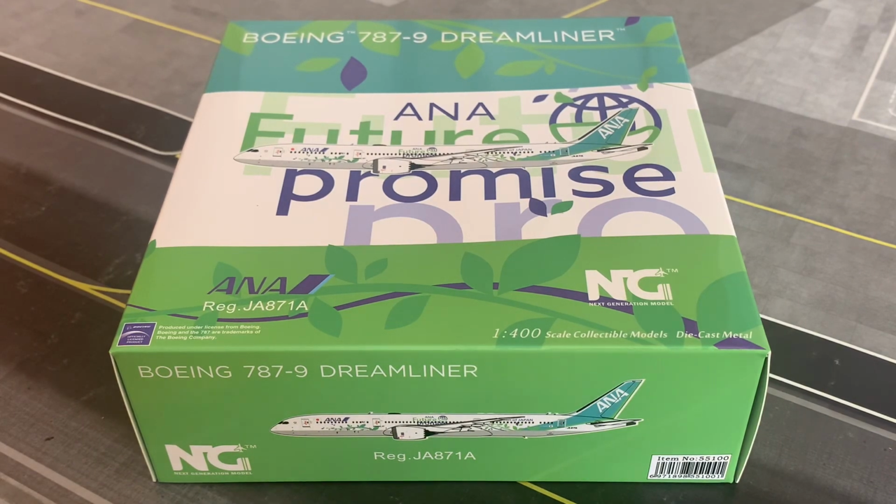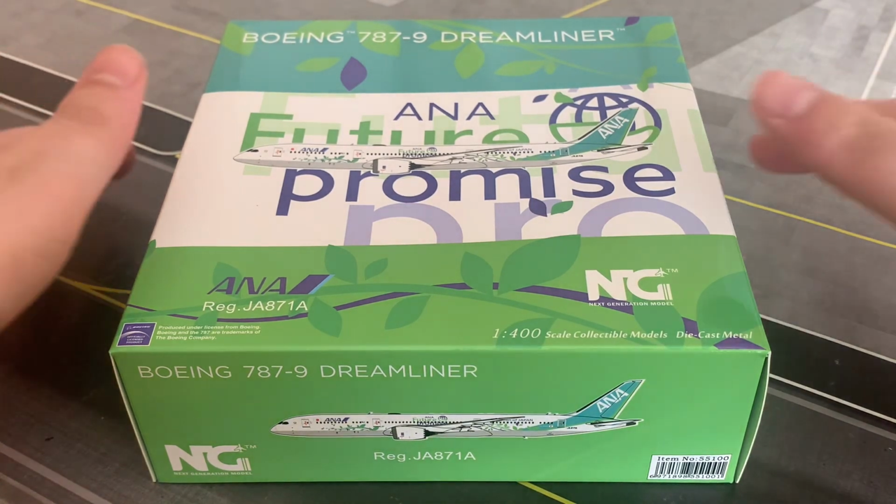So looking forward to getting this one out. As I mentioned, this one will go in as my 100th Dreamliner, and will feature in part 4 of the series that I'm currently starting to film. Without any further ado, let's go ahead and unbox this aircraft.